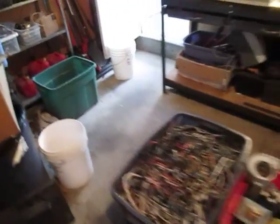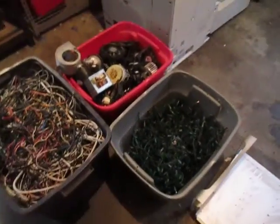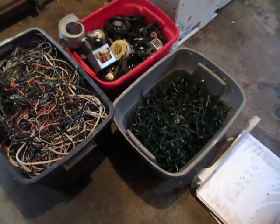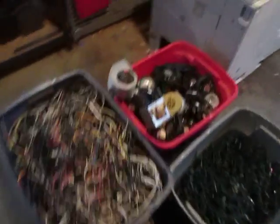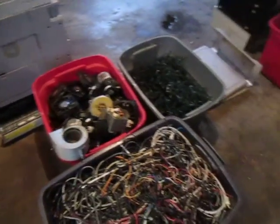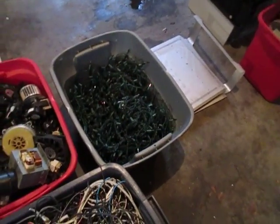I need to take another load to my yard. I took one yesterday. I made about $86, I think. I'll do another video later on showing some of my receipts for what I've been doing. But tomorrow I'm going to take in some Christmas lights.